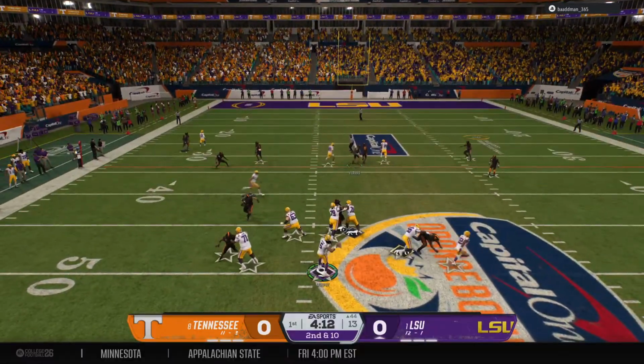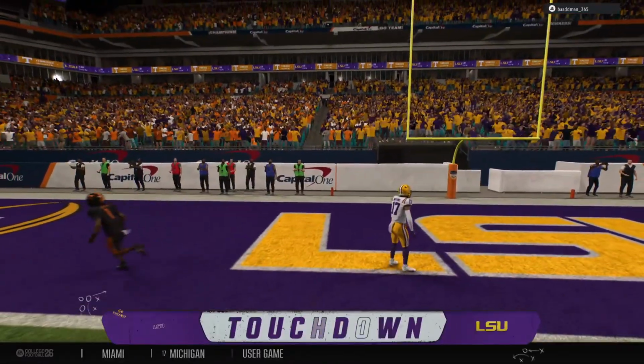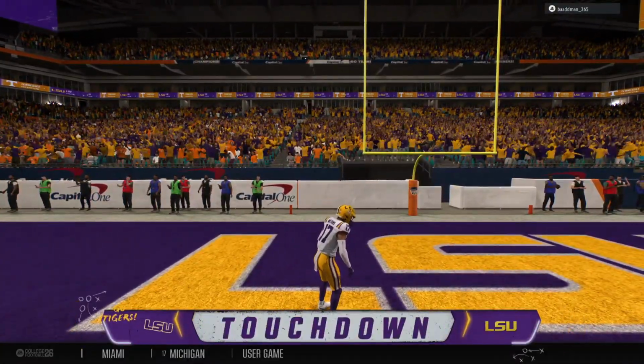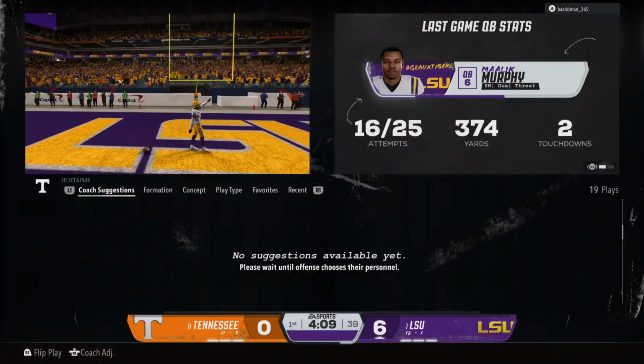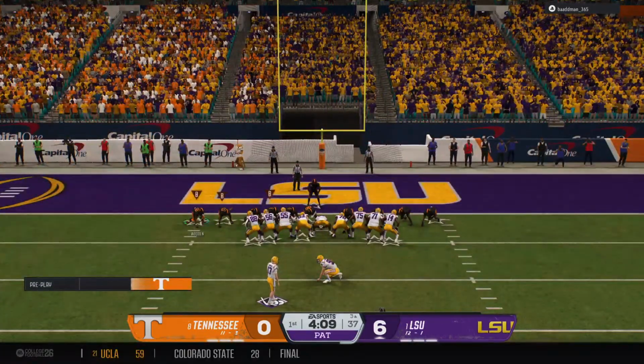Off the play fake, looking to throw the football. And it's hauled in. What a catch. Touchdown, Tigers, as they claim the lead in this playoff game. Kirk, no signs of rust for the offense immediately.